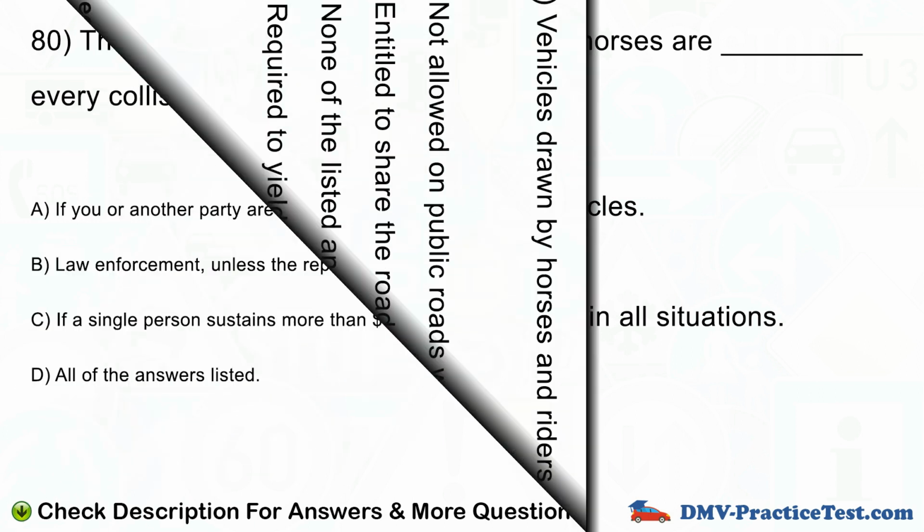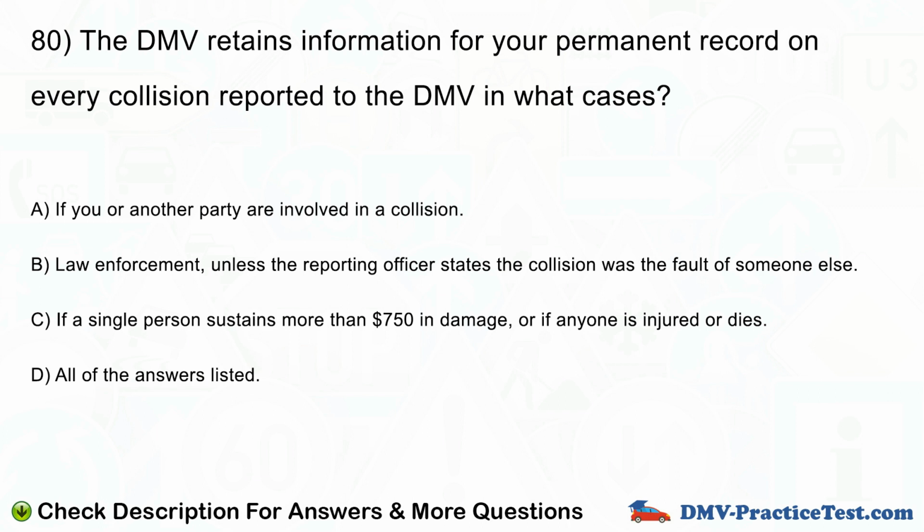Question number 80. The DMV retains information for your permanent record on every collision reported to the DMV in what cases? A. If you or another party are involved in a collision. B. Law enforcement, unless the reporting officer states the collision was the fault of someone else. C. If a single person sustains more than $750 in damage, or if anyone is injured or dies. D. All of the answers listed.